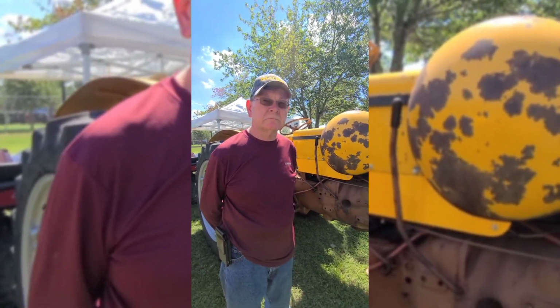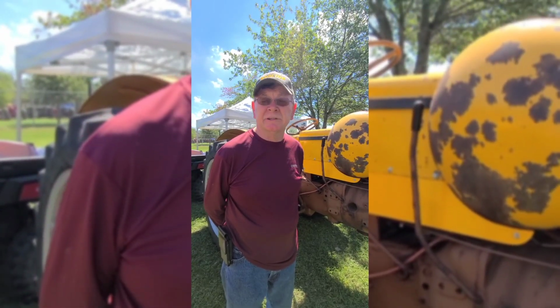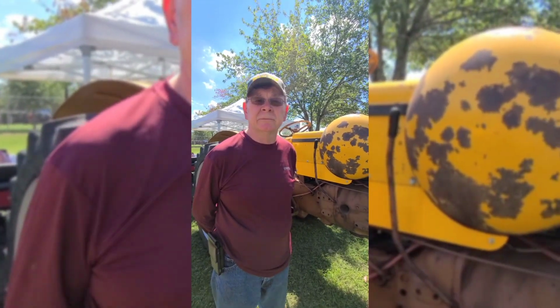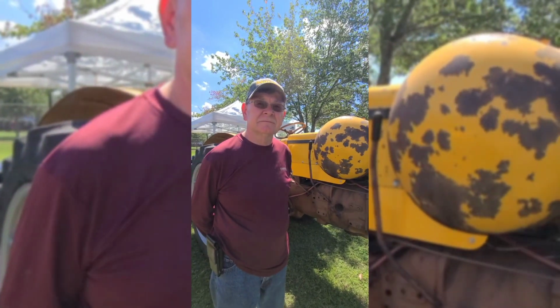Have you always owned this tractor? No, I've had it about 2 years. It came from northern Michigan. It was on a cherry farm. Interesting. Pretty neat.